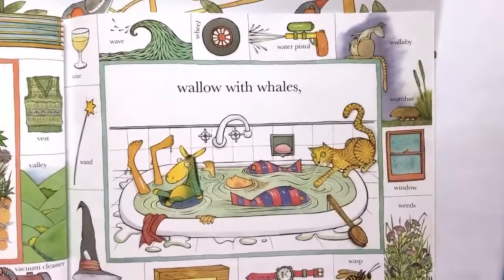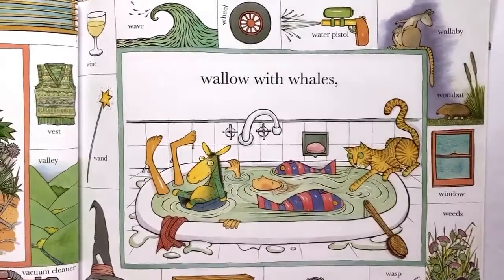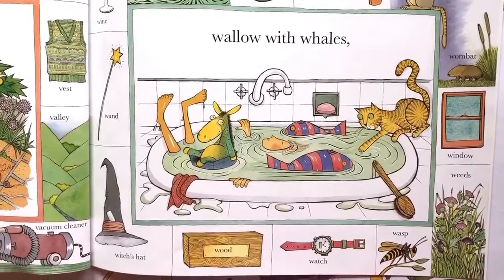W is wallow with whales. Looks like a very nice sunken bath, doesn't it? Wine, wave, wheel, water pistol, wallaby, wombat, window, weeds, wasp, watch, wood, witch's hat, and wand.